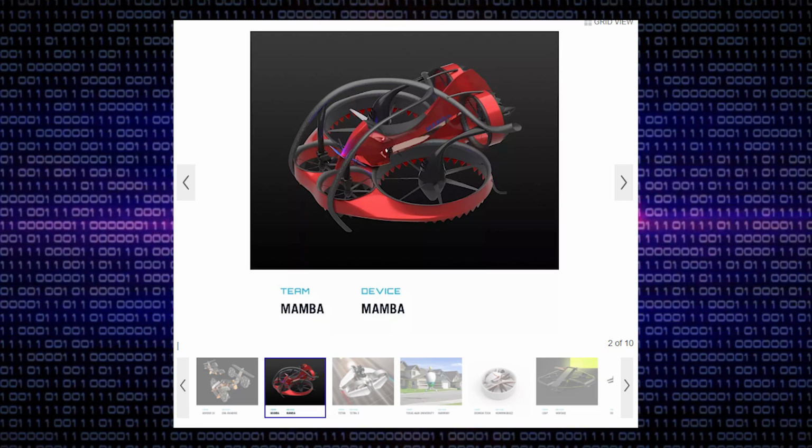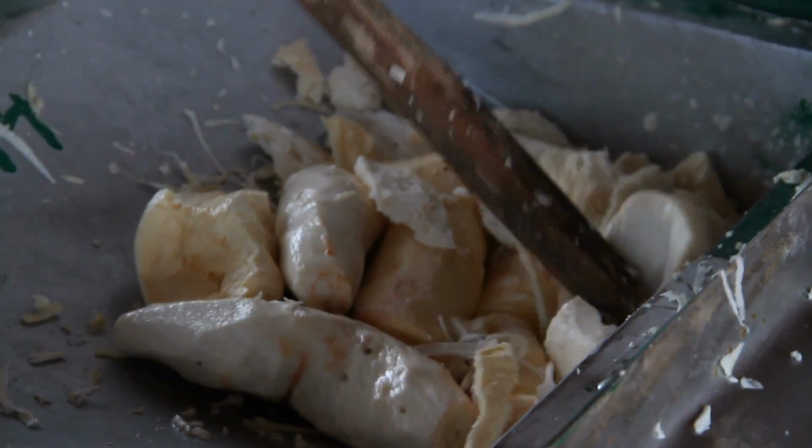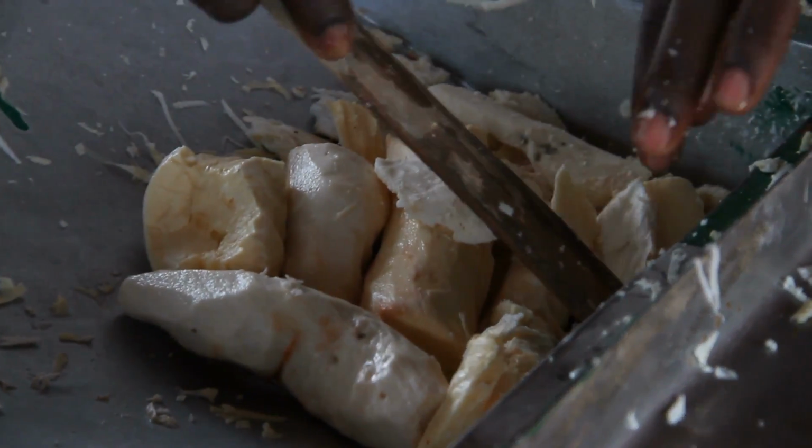I'm personally just curious what happens when a person accidentally sticks a foot or a hand into one of the turbines. Yikes, they look like flying death traps.